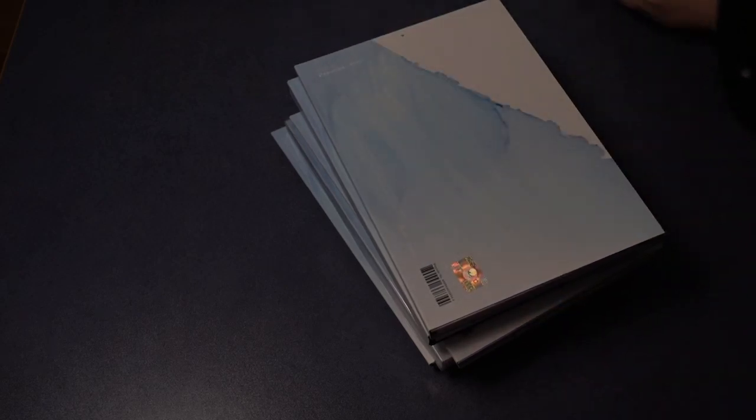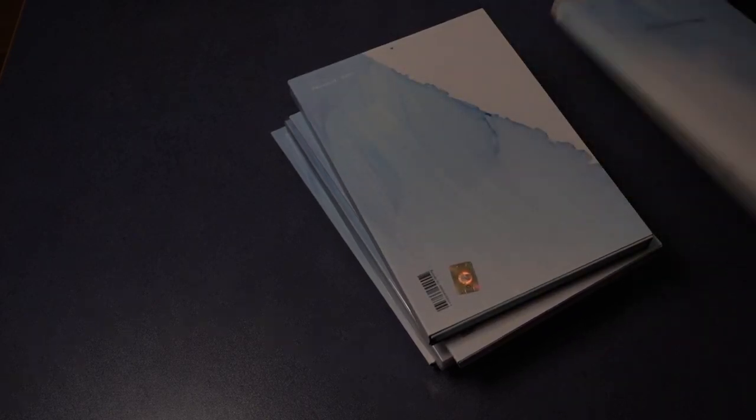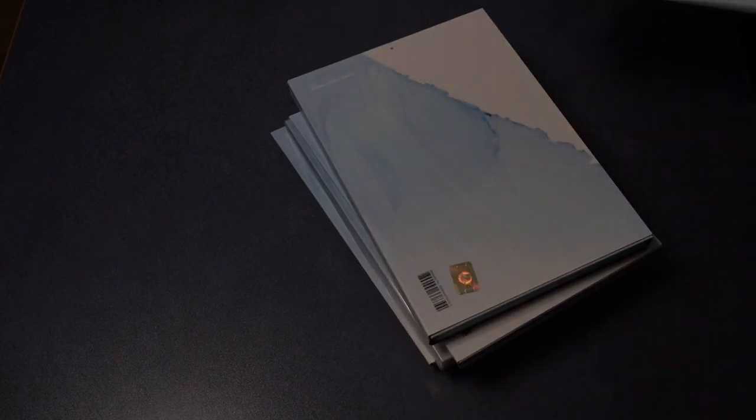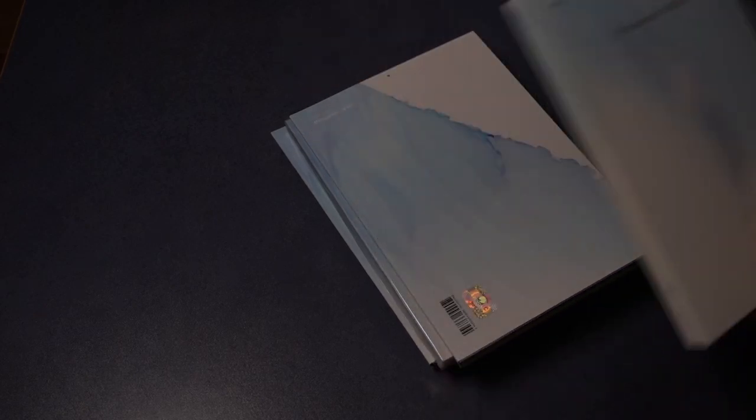So we have JB. Why is it not in order? JB, you don't come first. I'm confused. So here we have the group. Let's sort this. We have Mark, but he is in paper, so I will just make the real thing here. And then we have Jackson. And I think that was pretty easy to collect. I don't know. I bought a ton of albums, and I think I got like four different people. Jinyoung. And then the rest I could trade. I don't know. I can't remember everything. And maybe I should watch my videos. Bam Bam.